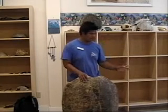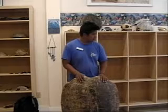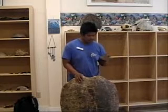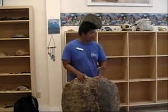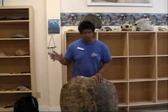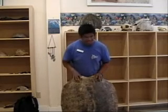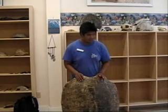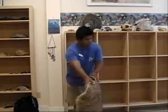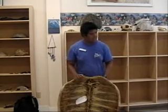Does anyone know what kind? Aren't the leatherbacks the big huge ones? Leatherbacks are the largest. This isn't a leatherback. Leatherbacks get larger than this. This is a loggerhead sea turtle. Who's heard of a loggerhead sea turtle? Well, they can get up to like 700 pounds. Huge. This one probably weighed about 300 or 400 pounds. This is an average size.